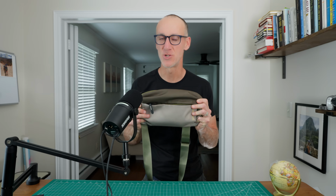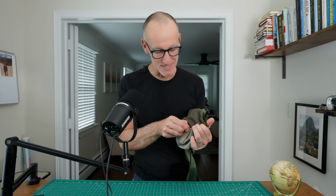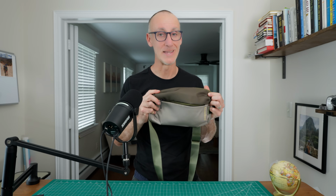Tumtuck, again, makes high quality products for travelers that are a little bit more budget conscious. We have really put this one through the ringer in all the countries that we've been to, and you see some slight wear and tear on the side, but honestly, I feel like it's held up really well.